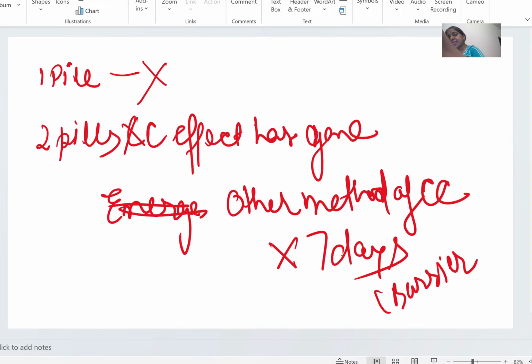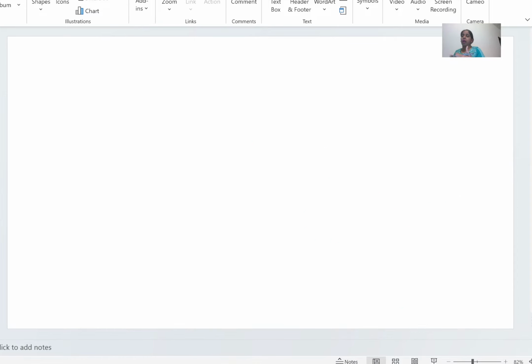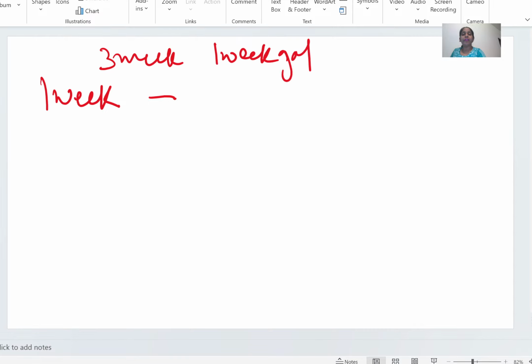There is something you can do extra. In addition to using barriers for 7 days, think about when the pills are missed. Pills are given for 3 weeks, then a 1 week gap with iron pills, then 3 weeks again.